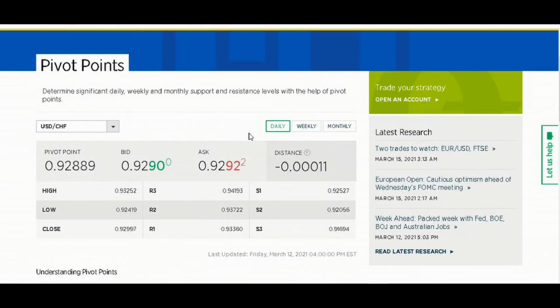Click on it. They have the daily, weekly, monthly. I like looking at the weekly charts because I'm doing it for the long term. You can see they have a pivot point, they have a bid, ask, and they have the distance between the two. And then we have the high, low, and where it closed at. And then we have the resistance areas and the support areas for the weekly. So resistance 1, resistance 2, resistance 3.